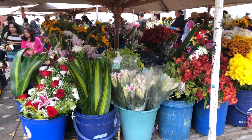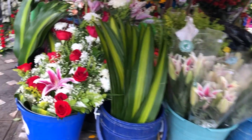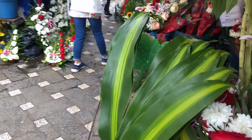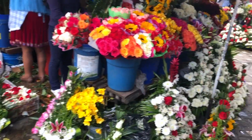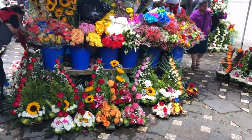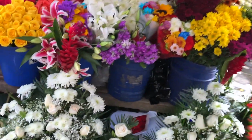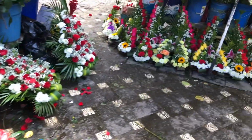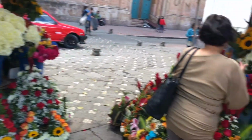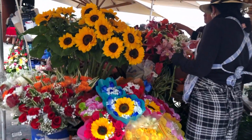The flowers here are stunning. In Cuenca, Ecuador, near the equator, they get so much sunlight and rain. It's just like, oh man, I should bottle the air in here and sell it. It is beautiful. Just absolutely beautiful. Look at this. I'm thinking of my sister Cindy when I'm making this. She loves flowers. I like to smell flowers. There's some sunflowers.